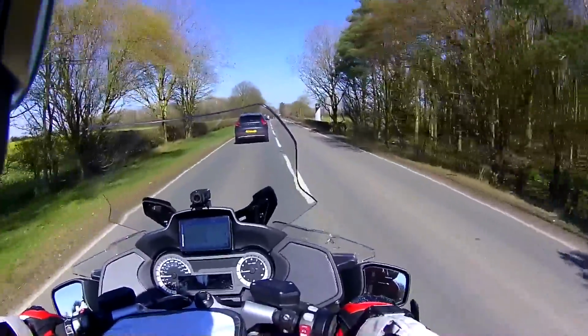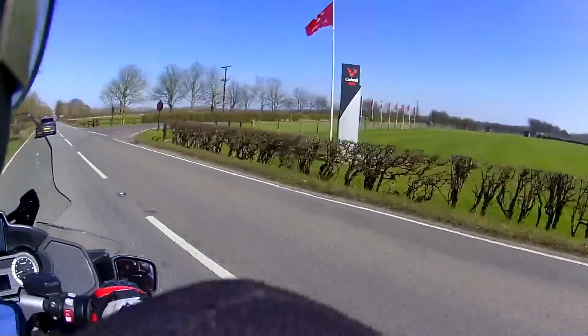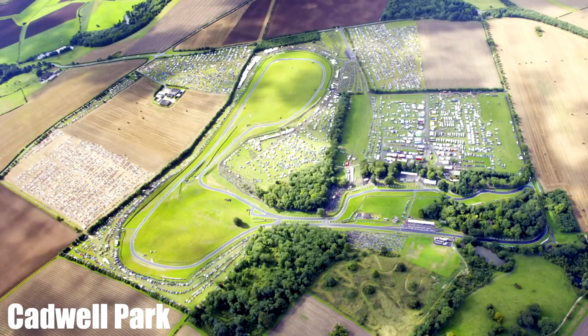Here we are, Cadwell Park on the right. There's the entrance. Famous race circuit. Cadwell Park.